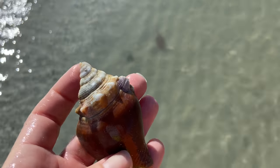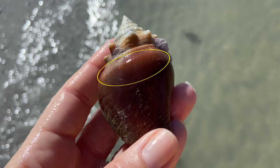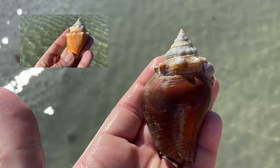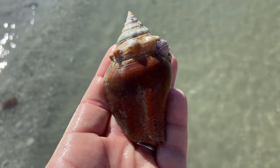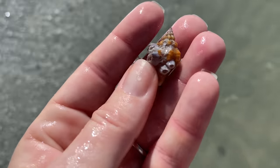Oh, wonderful. All right, so now let's talk knobs. I found this guy, and this is a Florida fighting conch, and it should really have a row of knobs, but it doesn't. Now take a peek at that one in the upper left corner. See how it has the knobs on the lower end, where this brown one in the foreground does not? I just want to show you, kind of cool. Always something to appreciate with all these little shells.